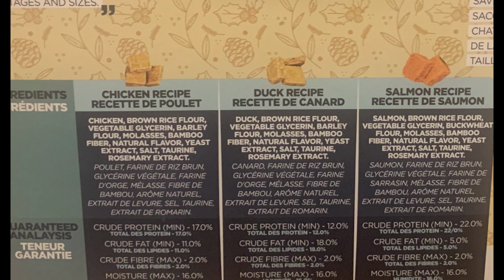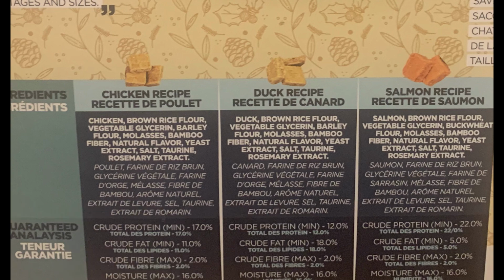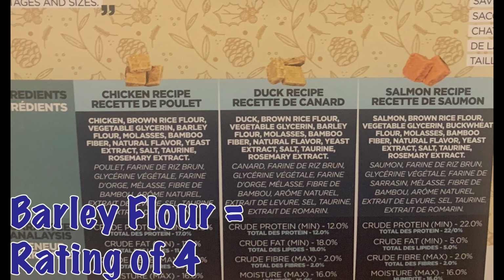The first ingredient after the protein is brown rice flour. This is traditionally a binding agent, but it does have easy digestibility. I'm going to give that a rating of 3. Next is vegetable glycerin, which is a preservative. It is high in sugar and in larger quantities can make our pets gain weight. So I'm going to say that's about a 2 because it could be detrimental to their health. Then barley flour, which is a source of fiber, vitamins, and minerals for your cat, giving it a rating of 4.